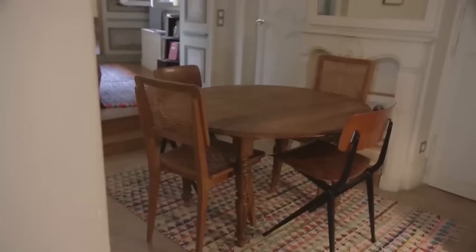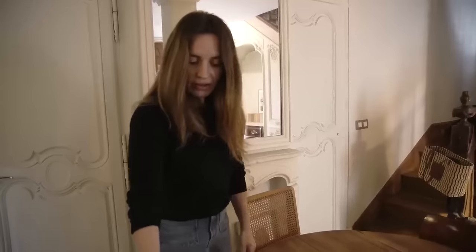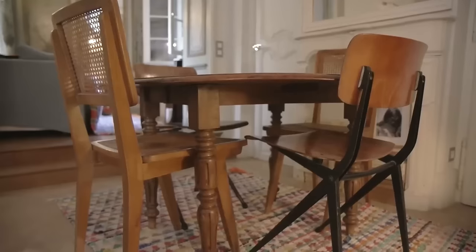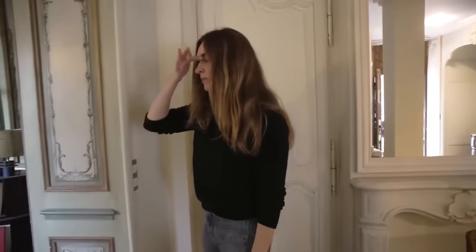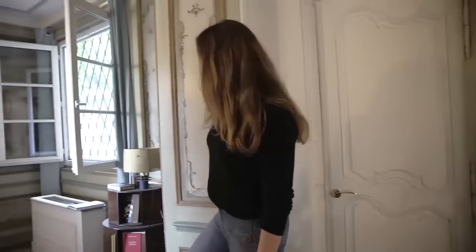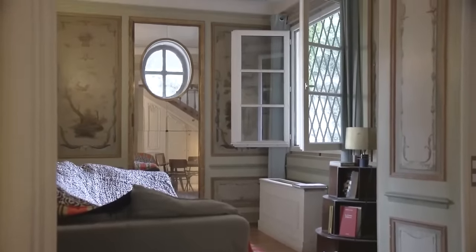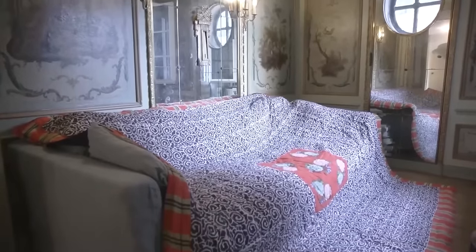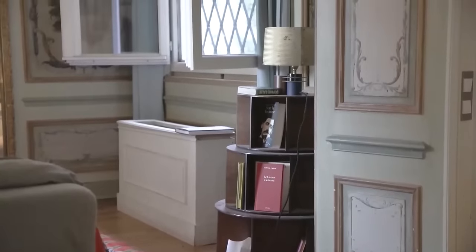For the chairs, I like the fact that it's mixed and matched. I don't like when things are too perfect, so this is what I chose, to have two different sets of chairs. And so this is my boudoir. It's the place where I write at night. It's a place where I read, and I also like to have tea here with friends.